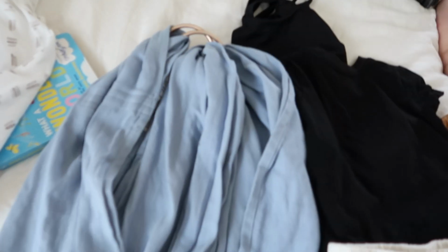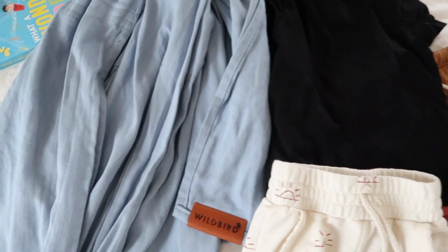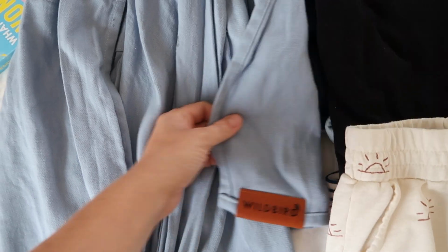I am gonna bring my Wild Bird ring sling. Hopefully this is gonna help me in the airport. We're gonna bring our stroller, but I think there's gonna be some times where I might need to actually wear him.